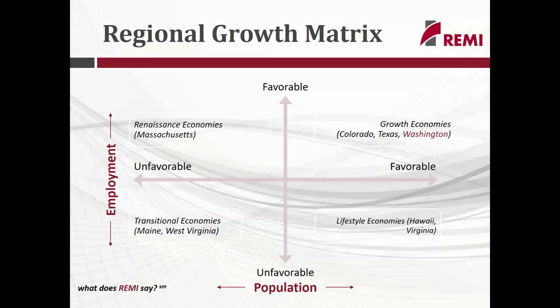And then on the bottom left, you have these transitional economies, where for whatever vagaries of the economic moment, you see lower employment, you see people leaving the state, and this includes states like Maine and West Virginia. There also are states where the patterns clash or are moving in different directions. So looking at Massachusetts, there is unfavorable population, people are leaving the state, or there's an older population or high housing prices. But then employment and by proxy economic activity are on the rise. So hopefully for Massachusetts, this increasing economic activity will lure more people into the state, possibly reversing this population trend.